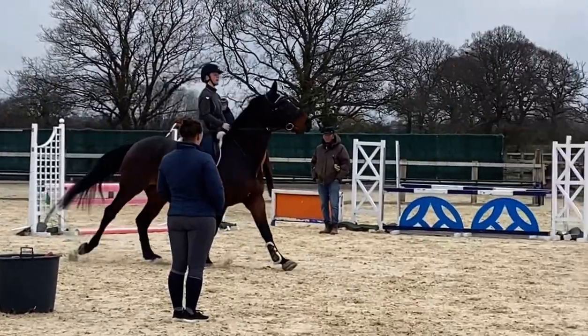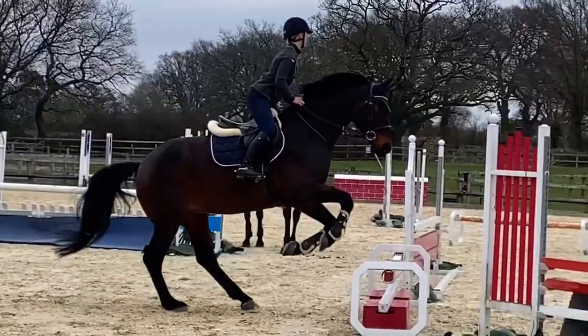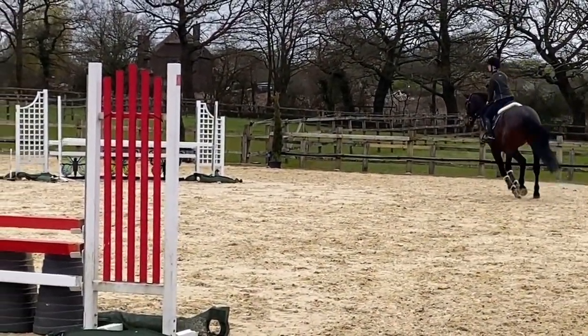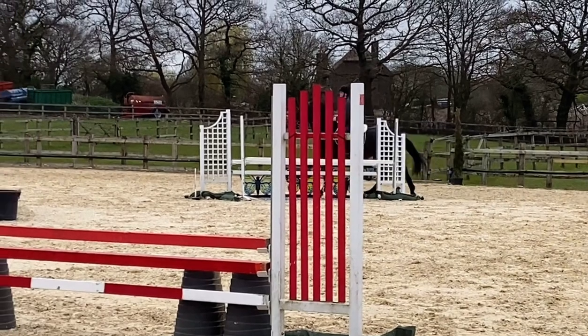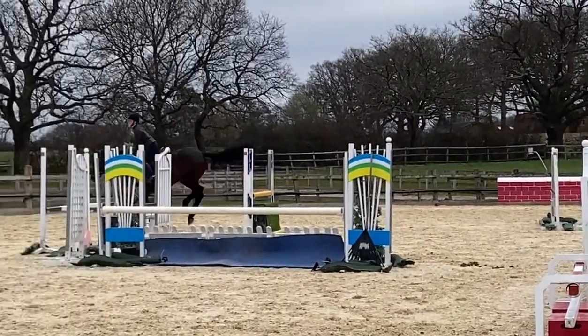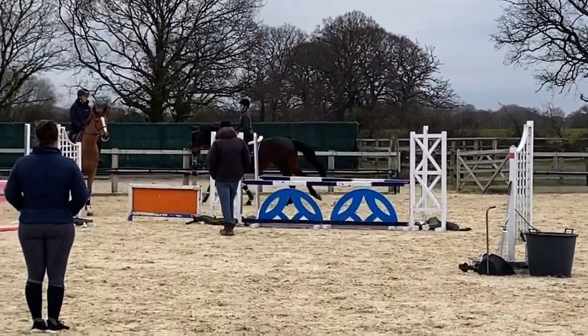So again, we're just popping down the cavalettis, and you can see he went to take me and I didn't ask for him to take me. So I had to give him a little, whoa, you know, not now. And then we popped over this upright, which I slightly missed him too, but he helped me out.